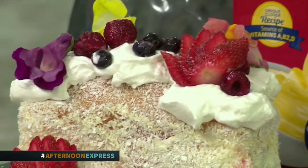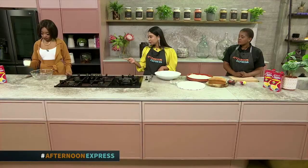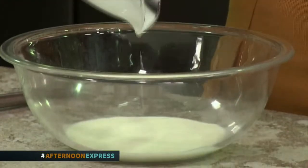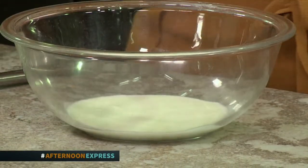Now, as Chef Ayesha has said, we're ready. You're about to take us from step one all the way to the very end, because we want to make sure that we get this recipe as close to perfect as possible. What I'm going to ask you to do in the meantime, please, is whip 250 ml of cream to a nice stiff peak, and then our key ingredient, once it's done, is folding in just a little bit of that Clover Classic Custard to give it that extra taste.